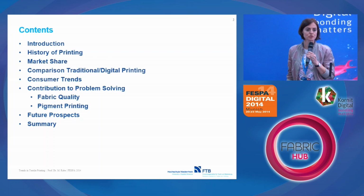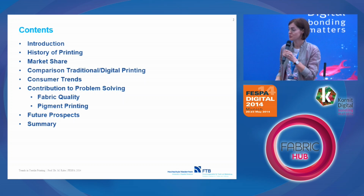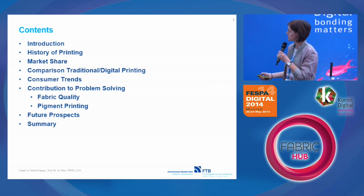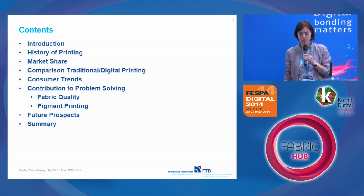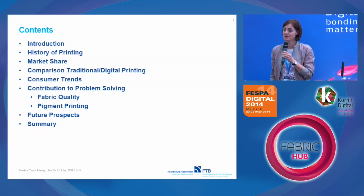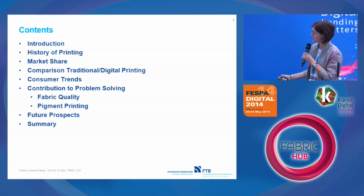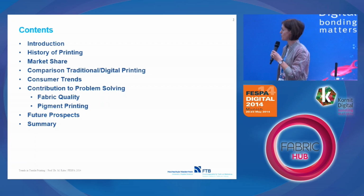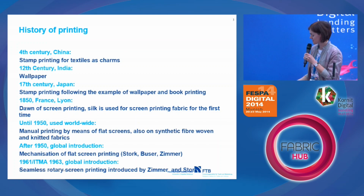The presentation I'm going to give today will cover the following topics: briefly looking into the history of printing and where we are today. I will talk about market shares and I'd like to try to compare very briefly traditional and digital printing, come to consumer trends and how we can cover them with a digital print. And I would also like to show you some experimental work from the university where we try to solve some of the problems in the digital printing world.